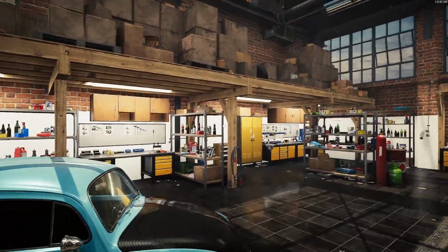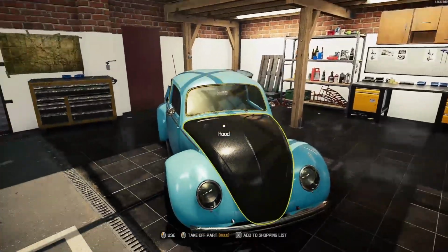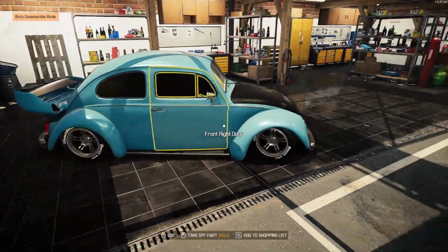That's where we take a car out of the junkyard, we bring it back into Quayzar's Customs, and we build it into something radical.